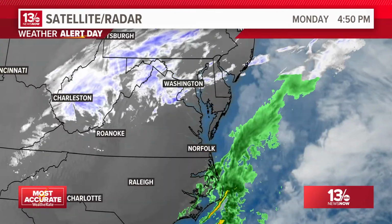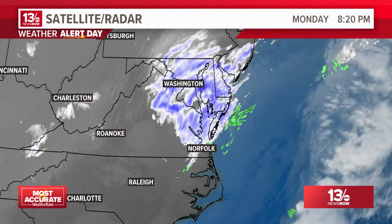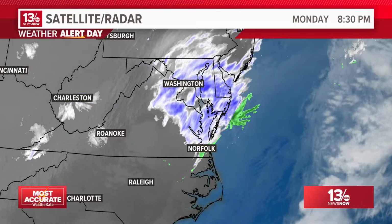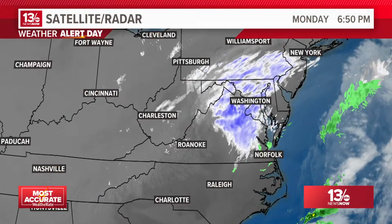But yeah, the potential was there, and there will probably be some verified accumulations of 1 to 2 inches from this burst that's coming on through, especially Maryland's Eastern Shore over to Delaware, and even the Eastern Shore of Virginia as well seeing this.